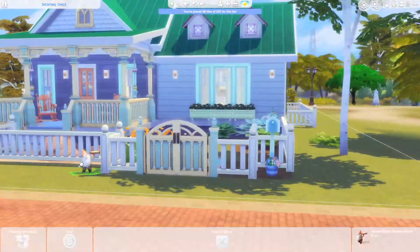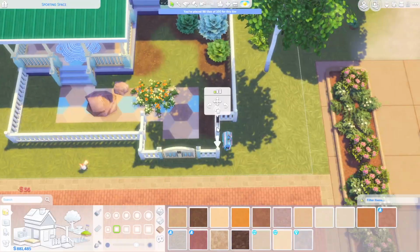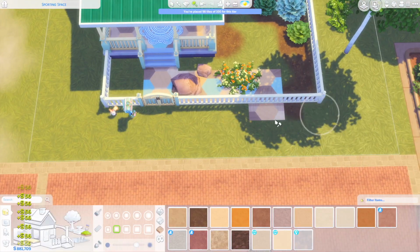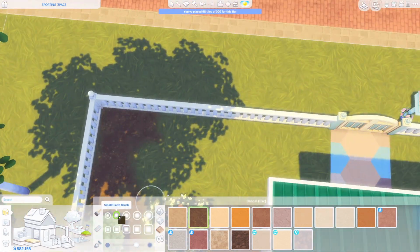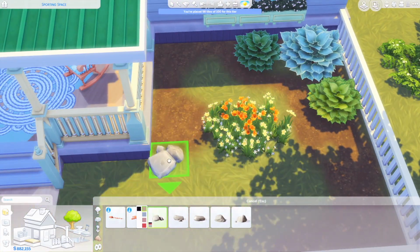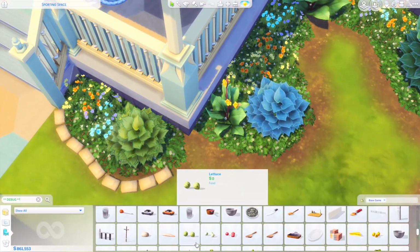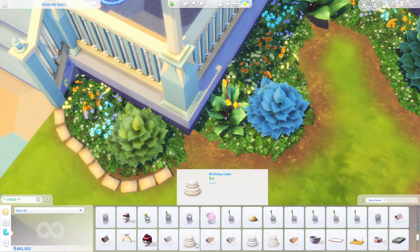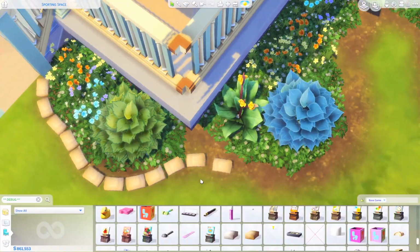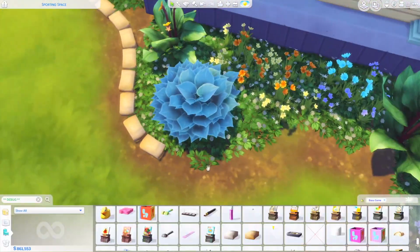When I first started this build, I was doing it in Brindleton Bay, the cats and dogs world. I was noticing, though, that the natural grass texture in that world was very chunky, and it just wasn't going well with the landscaping. Aha, here we are. This is where I switched over to Willow Creek and plopped the build there, because look at how much nicer the grass texture is. It's not as busy. It lends itself better as more of a canvas for something like this.